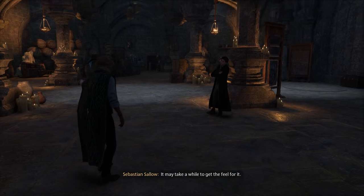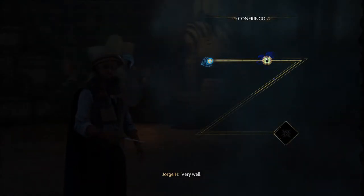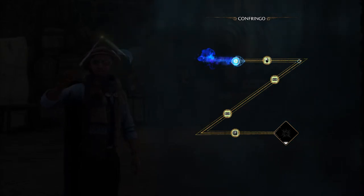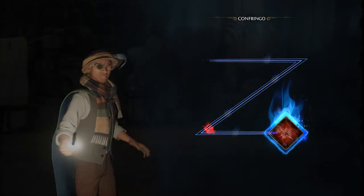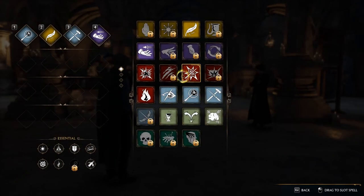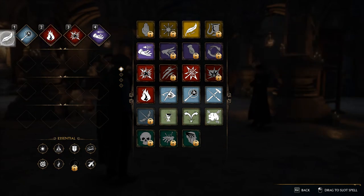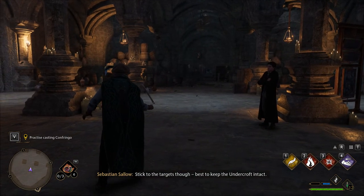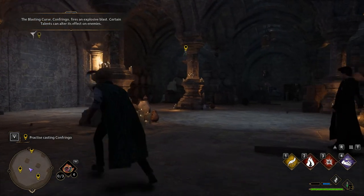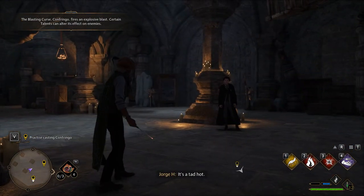It may take a while to get the feel for it. Mimic my wand movement. The incantation is Confringo. Very well. You're getting it. Ready to actually try it out? Stick for his arms. Best to keep the Undercroft intact. Have a go at those candelabras. Both have their uses, but I think you'll find that it's nice work. How's it feel? It's a tad hot. You'll get used to it.